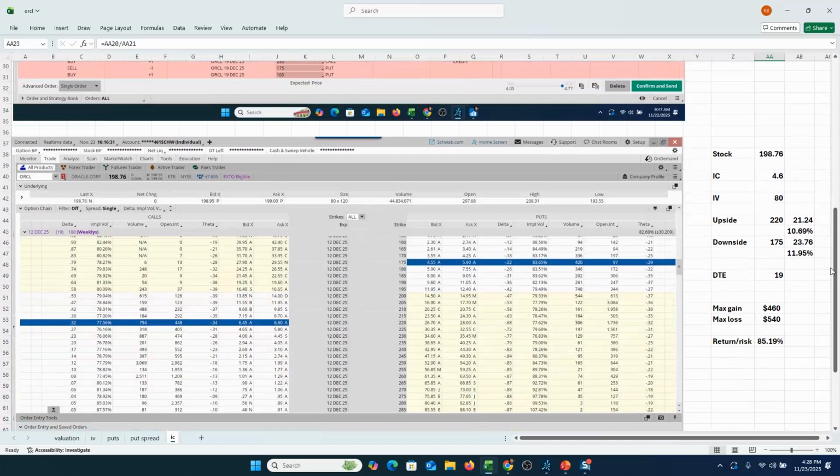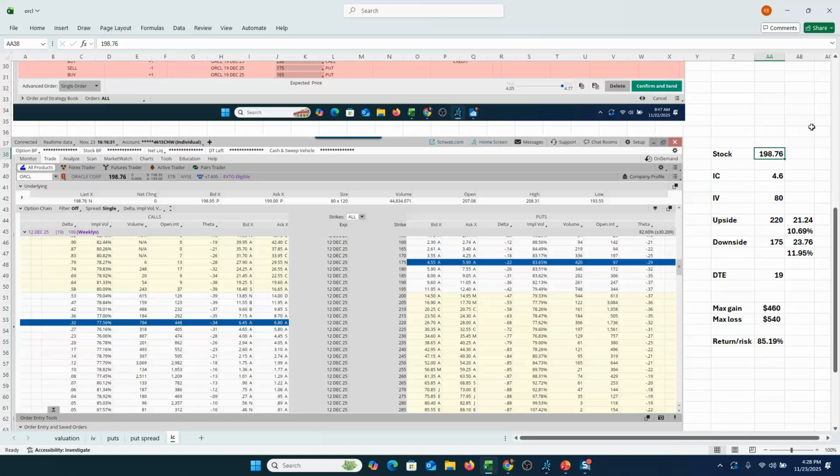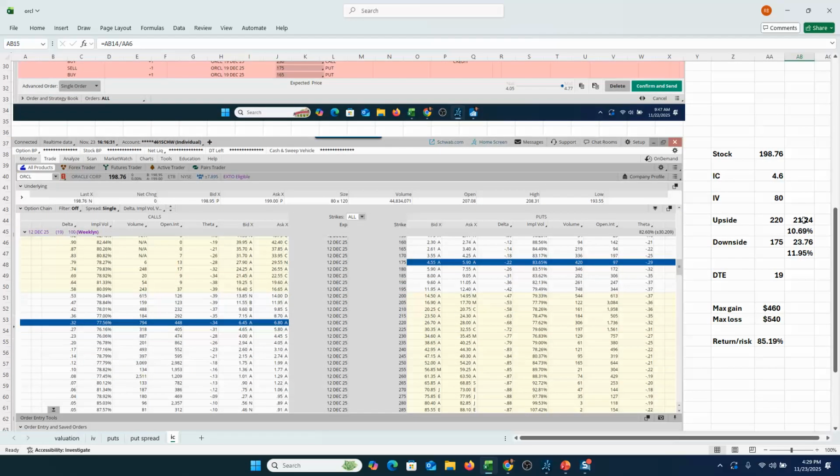Fast forward to Friday, right? The stock closed at 198.76. That same iron condor, except much further out of the money. Remember last time we were looking at the 190, 180, the 210, 220, right? Now we're looking at the 220, 230, 10 points further out of the money to the upside, right? And on the downside, the 175, 165, right? 15 points more cushion to the downside. So giving ourselves about a 10% cushion on either side. Back then it was about 5%. So in essence, double the cushion, double the points, right?